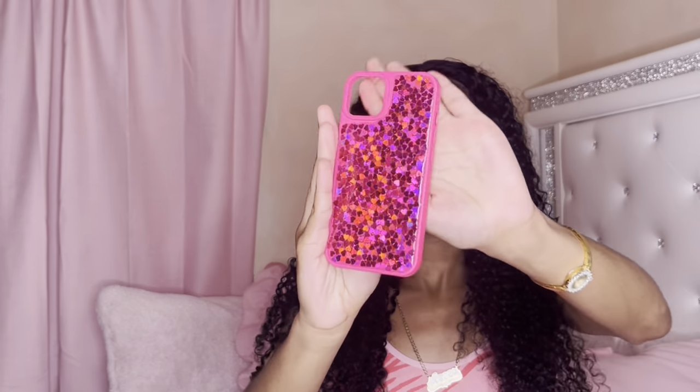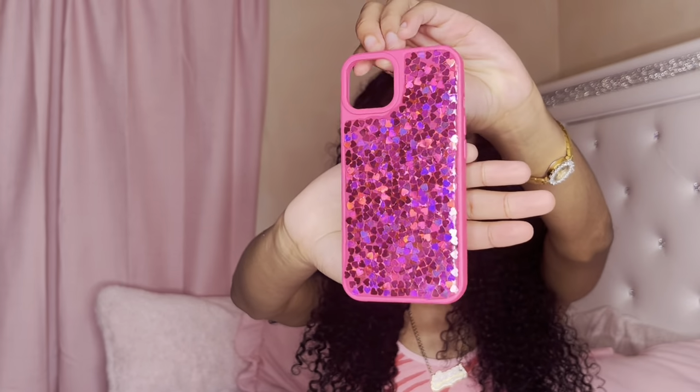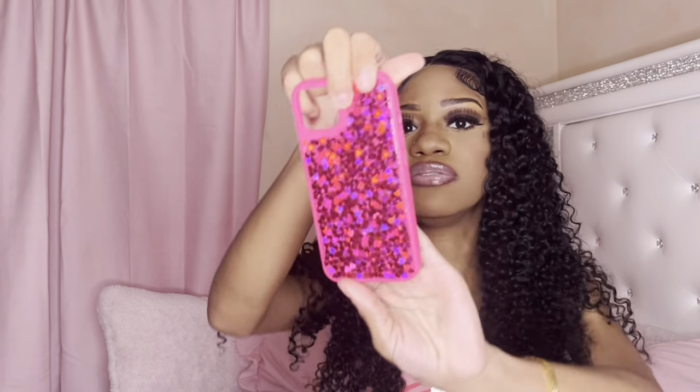First phone case I got is this pink sparkly phone case. I think this is real cute. This was probably like a dollar and something cent, but I do feel like this is definitely cheaply made, because you know how they be doing them little aesthetic videos on TikTok, and they pour the acrylic gel in this little container, and then they put some sparkles in it. That's what this is giving, but they just took that and they glued a thin layer of it on a case. That's what it's giving to me.